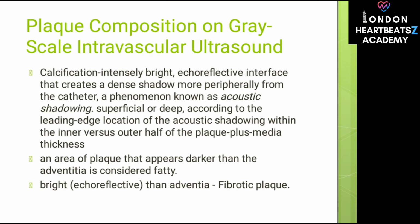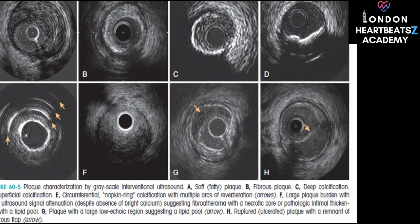A key characteristic of calcification seen on IVUS is that it often creates a dense shadow behind it, further away from the catheter. This is known as acoustic shadowing. Because the dense calcium prevents the ultrasound waves from penetrating deeper into the tissue. We can even get an idea of whether the calcification is superficial or deep within the plaque based on the location of the leading edge of the shadow.